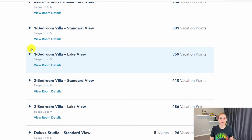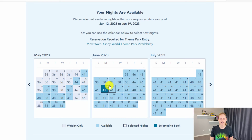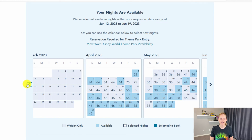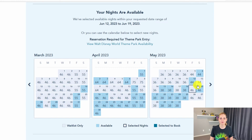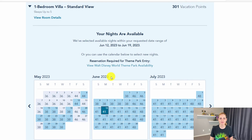In the 1-bedroom category, we have a Standard View with full availability. You can see here, the whole month is open. Then backing up into the 7-month window here, it's a little bit patchy. So I'd say if you want to book a 1-bedroom standard view at Grand Floridian, you're going to want to get in there pretty soon after your 7-month window opens if you're looking to go in June. So that's looking pretty good.